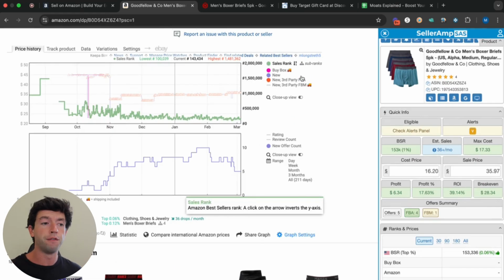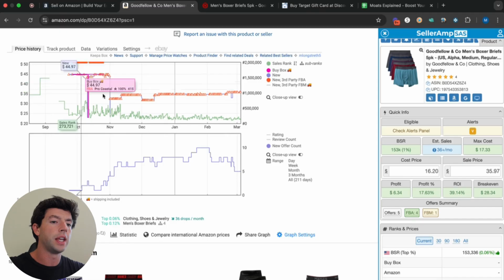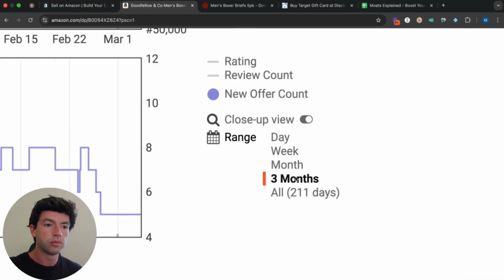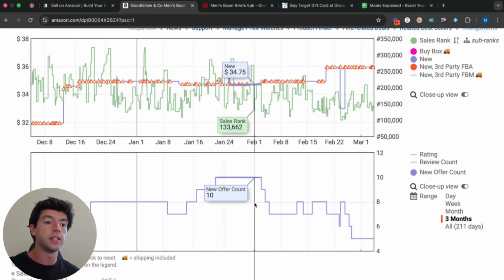It's not super helpful. So now you're only going to see the top chart, which shows the demand and the price action over time, as well as the bottom Keepa chart, which is going to show the new offer count, otherwise known as the seller count over time. So we can take a look right here. Personally, I'd recommend always looking at the 3-month view right here. And now we can see how this listing's done in terms of the seller count on the bottom.